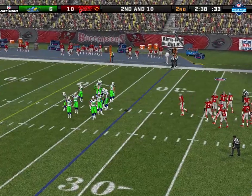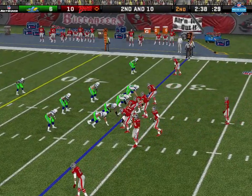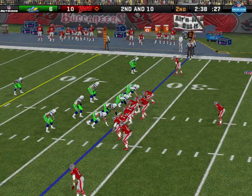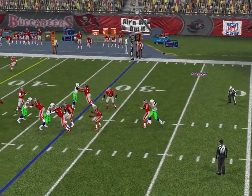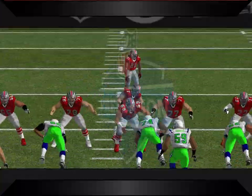Second and 10. Ball on the 32-yard line. He tucks it away, throws it, and it's caught. Number 50 comes up to make the play.